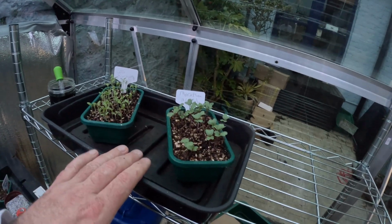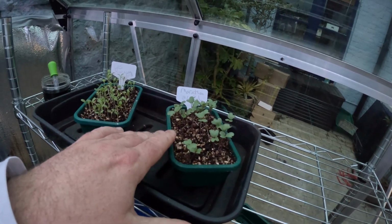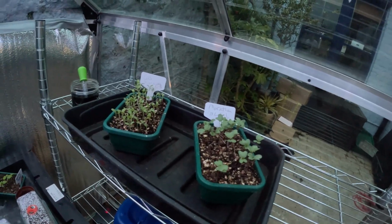And what I intend to do is maybe a month from now, or 3 weeks from now, do another sowing and just keep on repeating, quite a number of things. So what else have I got?